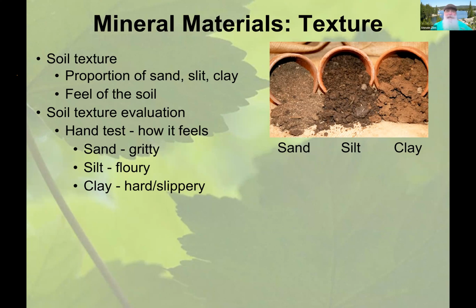And with a lot of training, and you go to your universities and get a lot of training on how to do a hand test, you can figure out the proportions of sand, silt, and clay just by playing with it in your hand. But as a beginning gardener, you'll get an idea of whether you have sand, whether you have silt, and whether you have clay. But it's important to know what your soil texture is.